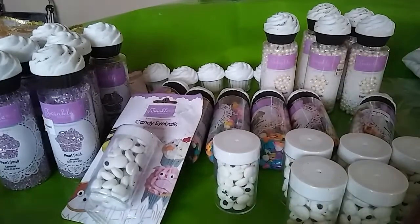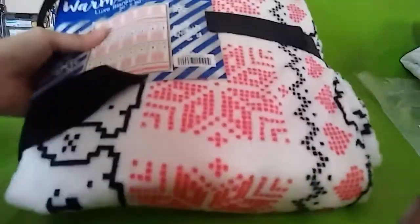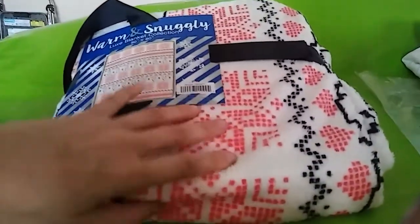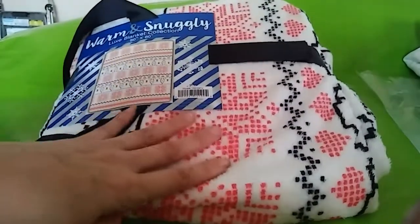Alright, let's get on with some of the clothing and other stuff from Five Below and Old Navy now. I think it will be easier if I just pull them out of the bag. So this is from my Five Below, and again, I couldn't believe that I finally found something, because I genuinely thought that everyone else just had gifted dumpsters and mine was just the stupid one.